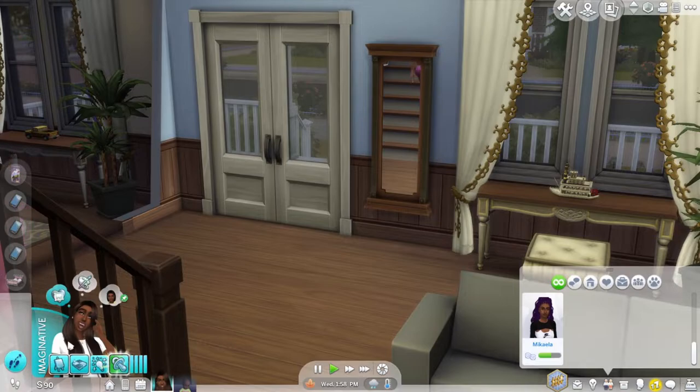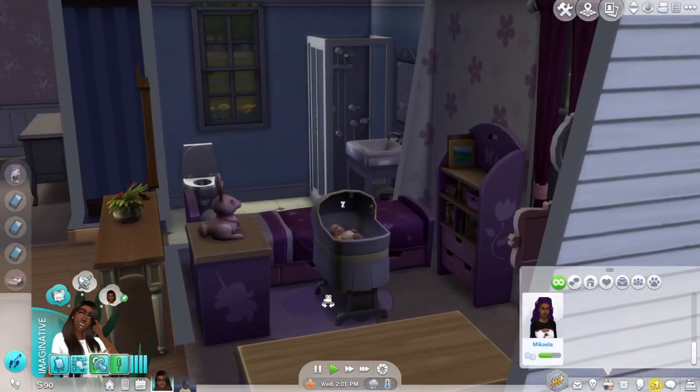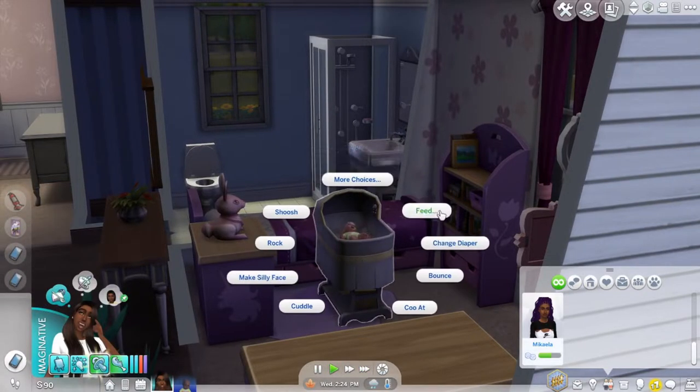We about to vacuum upstairs a little. Baby's asleep. Baby's about to wake up for some food. But while the baby's asleep, well, I thought I could take a nap while the baby's asleep, but apparently not.